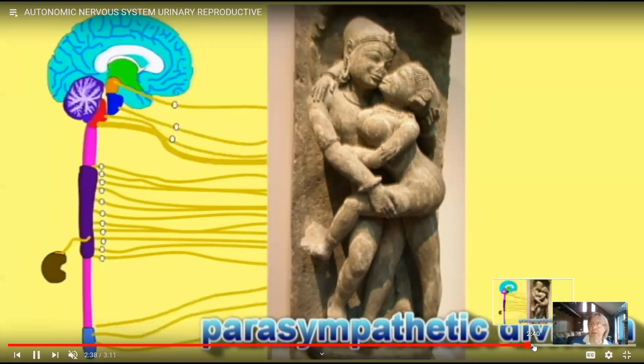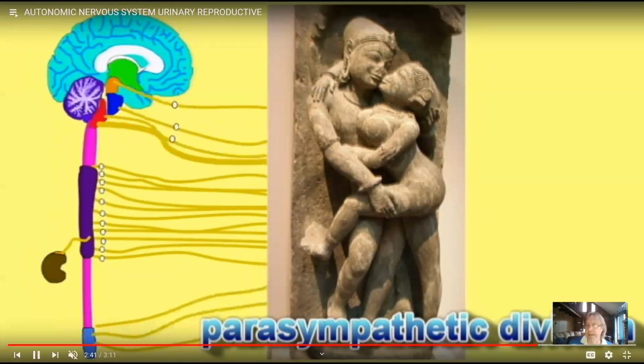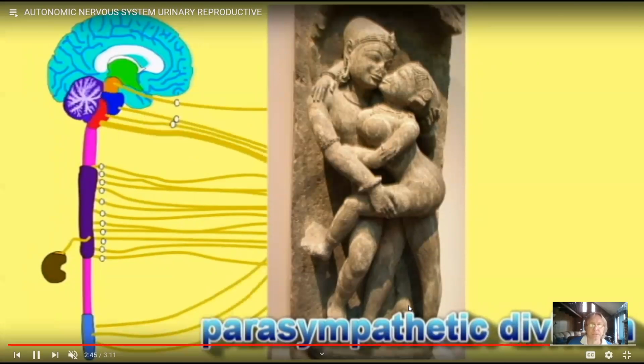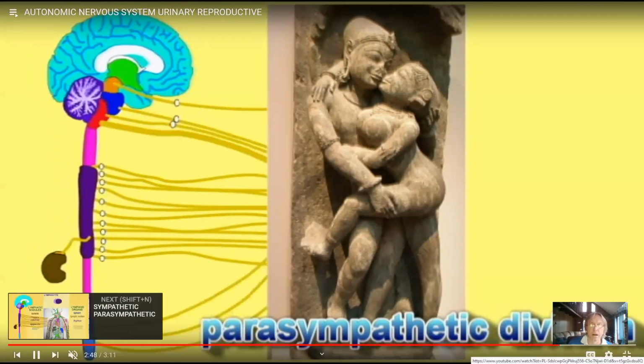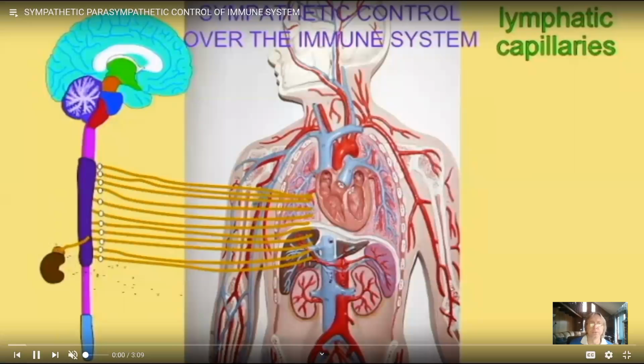And then decreased production of steroid hormones, whereas under the parasympathetic division, the reproductive system could receive the maximal amount of blood supply and body's resources.